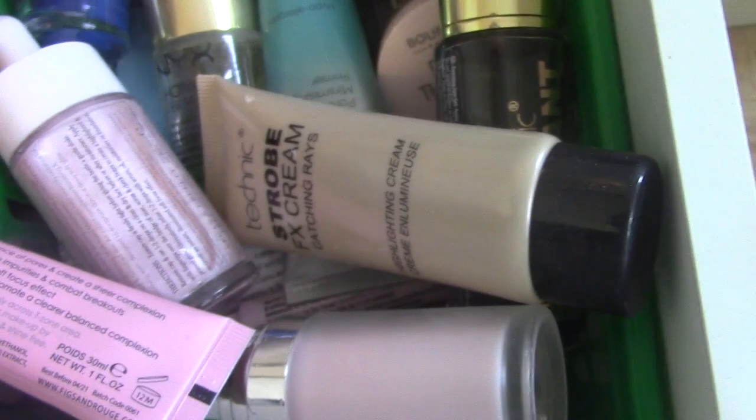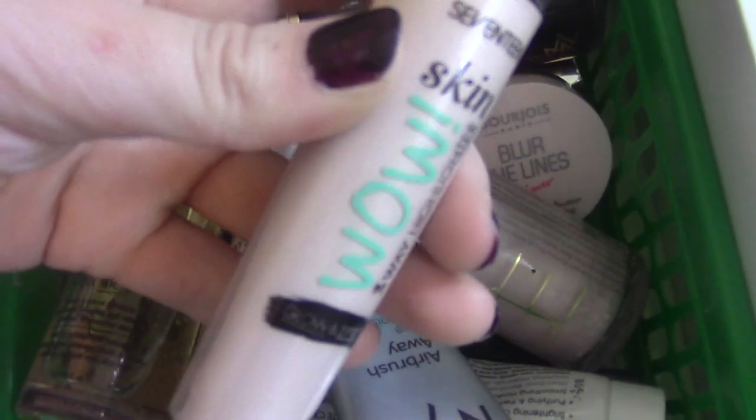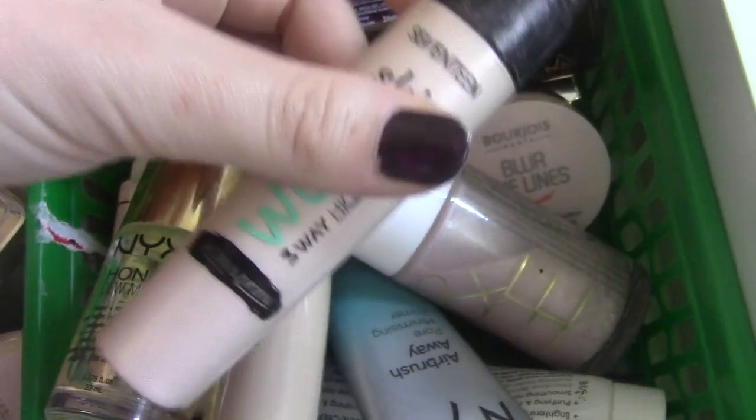NYX Honey Dew Me Up I quite like. The Technic Strobe Effects Cream I really like, it's a glowy base. I used to really like this one, the 17 Skin Wow Freeway Highlighter. Again, it's like a glowy primer. This is really old now, but I used to really like this. It's super duper glowy.